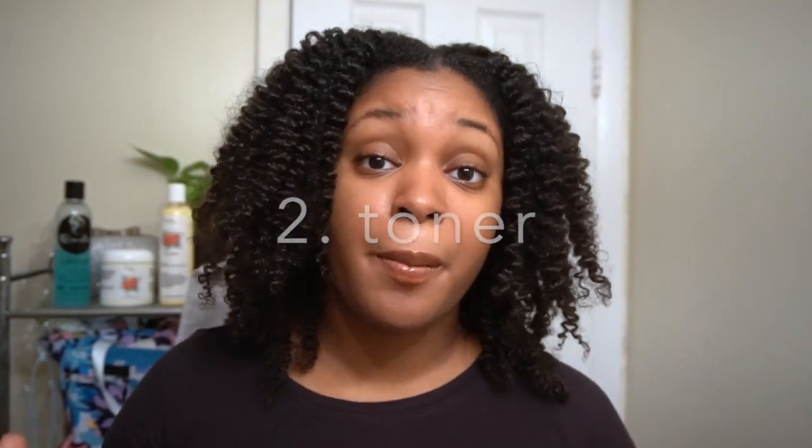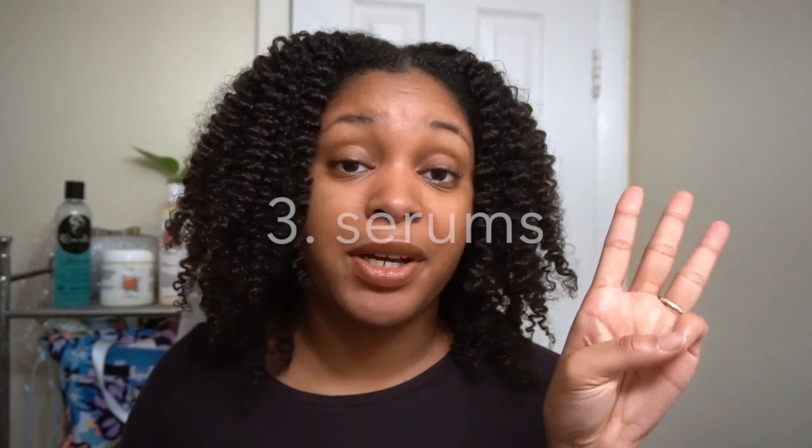Number 2 is toner. Toners are meant to do a couple of different things, and that's because there are so many different types of toners. They are meant to moisturize, freshen the skin, tighten up the pores, and basically just be a prep for the rest of your skincare routine. That's really all I have to say about toners, just because it's a step that not everybody needs if you're using the right products afterwards. So you can actually get away with not using a toner if you're using the right serums, moisturizers, and SPF later on.